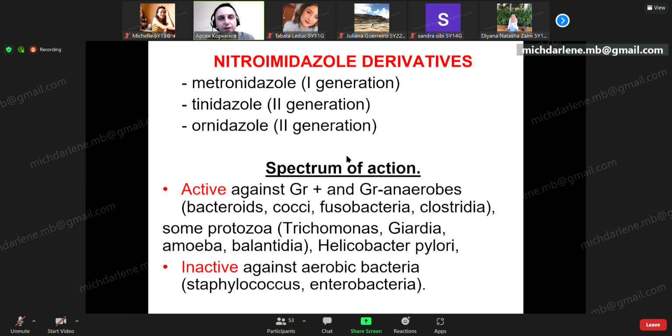And to finalize our conversation about antibacterial drugs, we need to discuss nitroimidazole derivatives. Nitroimidazole derivatives today are actually divided into two generations. We need to know these are not antibiotics. What does it mean, not antibiotics? They are antibacterial drugs, but they are not antibiotics.